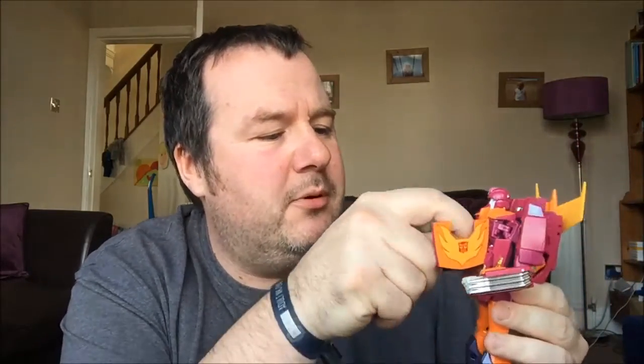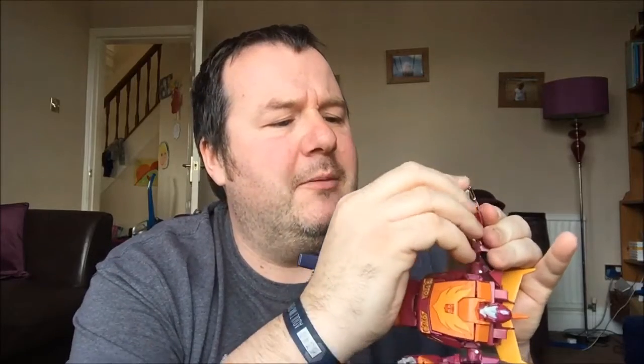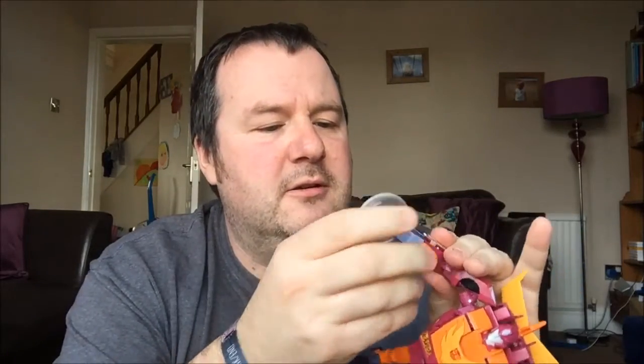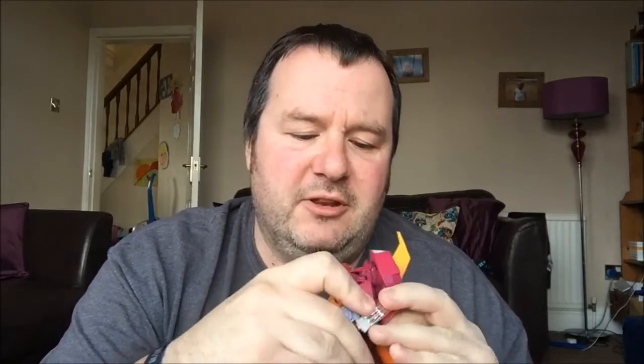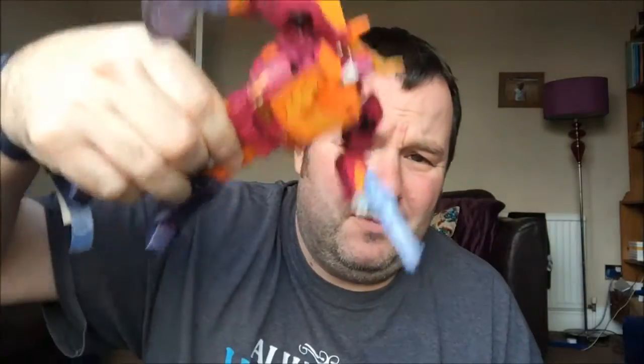And it goes together, as you can see, perfectly. The chest opens up to reveal a double hinge, where you can actually put in the matrix of leadership. So you put the matrix of leadership inside, and the chest closes perfectly. Nothing wrong there. The hands themselves can be folded in through a little flap here. So you just fold that part in and you close the little hatch, and then you can fit the circular saw, which fits in perfectly. The guns fit in the hands like you've seen on MP figures all the time, with the little square peg. Clicks in there, that goes in there, and he holds it perfectly.